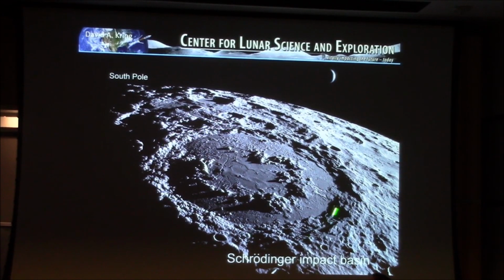This is 320 kilometers in diameter. It's on the far side, so we're looking from the far side over the South Pole. Here you see the Earth in the distance. If we were to go back purely for scientific purposes, this is undoubtedly where we would go.